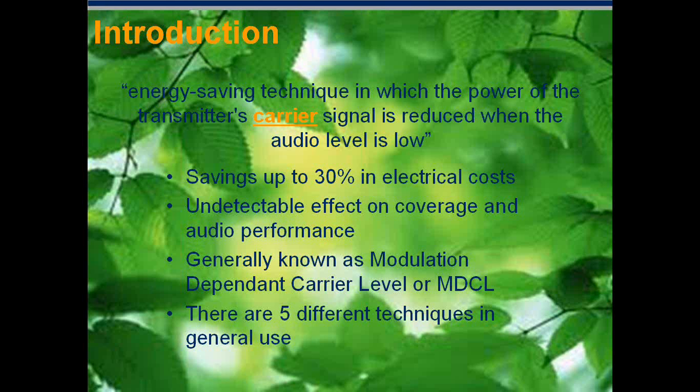So to begin, what we're talking about today is MDCL, which is modulation-dependent carrier level. It's an energy-saving technique in which the power of the transmitter's carrier signal is reduced when the audio level is low. That's really the terminology that the FCC has now used to define this new technology. Because the carrier is a major component of the RF power transmitted but really carries no information, there are substantial savings that can be had by reducing the carrier level dynamically, up to 30% in total electrical costs. And bear in mind, this is not a new technology. This has been going on for years. The tests that have been done in Europe and elsewhere indicate an undetectable effect on coverage and audio performance. And there are 5 different sub-techniques, if you will, to this overall concept of MDCL. Feel free to jump in with any questions or comments, Tim.